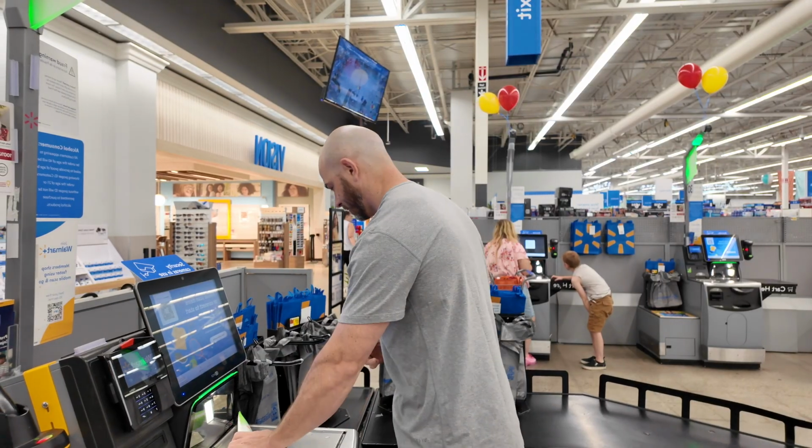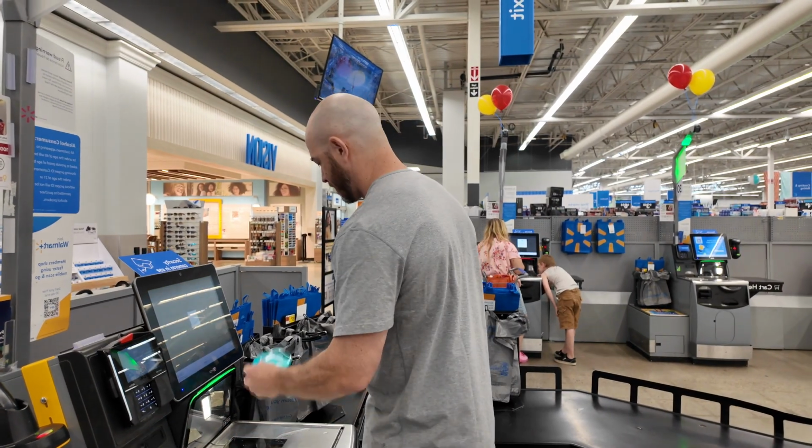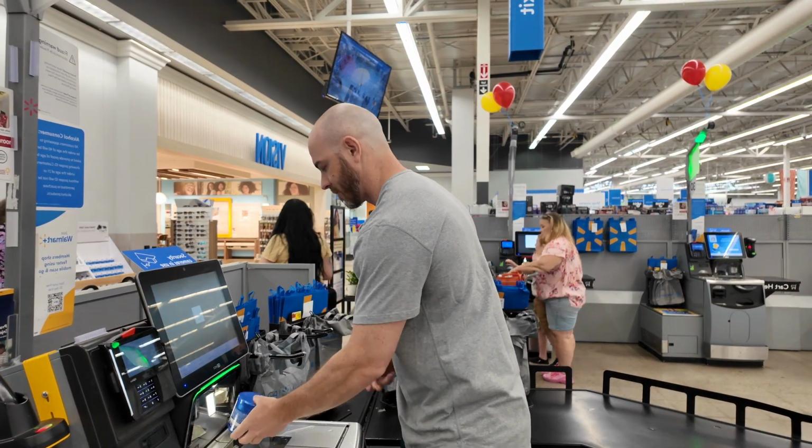But I've got my products. Let's get out of here. Let's go home and give these a try. I have to say that I'm a bit nervous to go home and try these. I'm real happy with how my skin is doing right now, and this could not be good for my skin barrier.